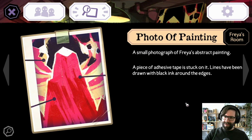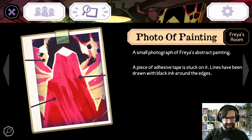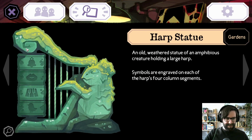Small photograph of Freya's abstract painting. A piece of adhesive tape is stuck on it. Lines have been drawn with black ink around the edges. Yeah, that looks like it's a reference to something, right? Like, this is pointing to specific things. Interesting, interesting. Oh, I forgot about this one. Does that tell me anything? Not yet.